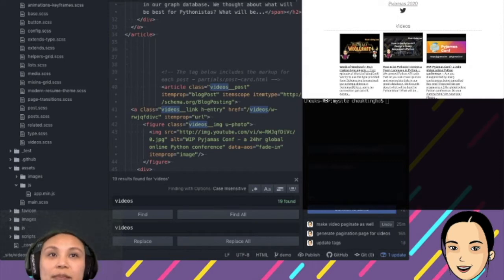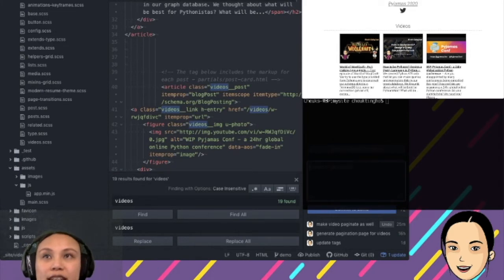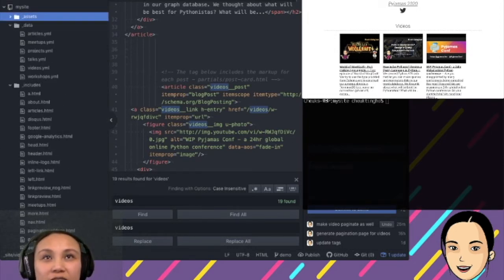Because how I built it is that all my videos are actually generated from a data file, and I'm going to show you that now. If you look at my Atom screen, you can see that it is a bit giant, so let me do the navigation better. Okay, I have these data files.